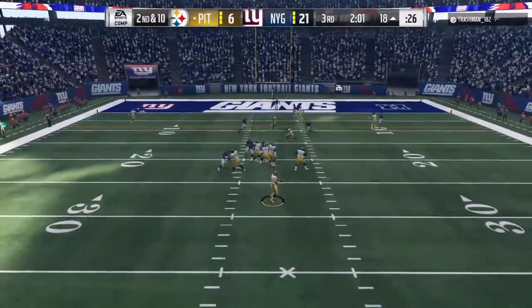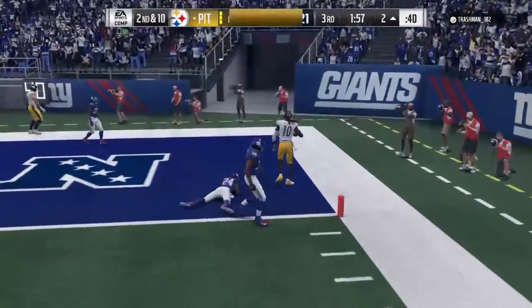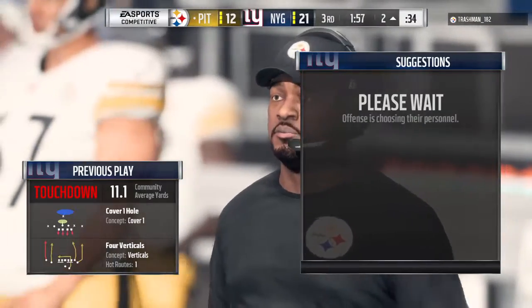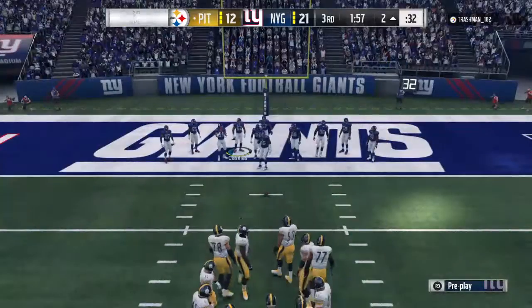Again on 2nd and 10, it's Roethlisberger. Bryant with a catch right side. And he's going to take it in for a Steeler touchdown. Martavis Bryant, an 18-yard touchdown grab. And the Steelers are able to cut into that deficit.